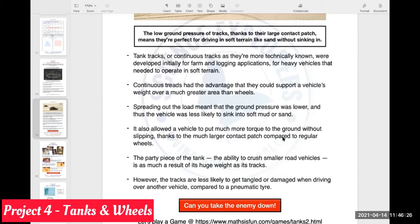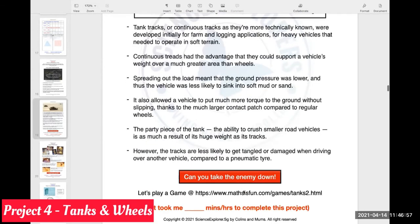Torque. To the ground without slipping, thanks to the much larger contact patch compared to regular wheels. The party piece of the tank, the ability to crush smaller road vehicles, is as much a result of its huge weight as its tracks. However, the tracks are less likely to get tangled or damaged when driving over another vehicle compared to a pneumatic tire.